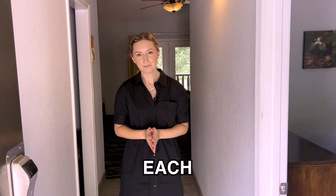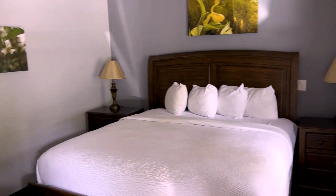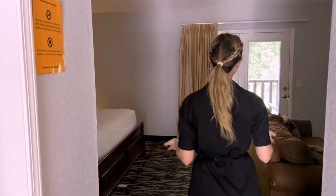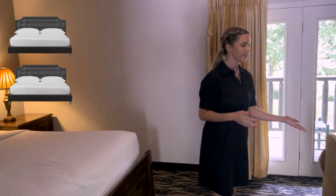We're here in one of the 8 buildings on the property. Each building is going to have a different design style. We're doing this because we want each of the buildings to have a unique feel, and we want families to come back over and over again. This one here is a suite room, and it's great because it has 2 king beds, one in here, one in the room you just saw. It also has this pull-out sofa.